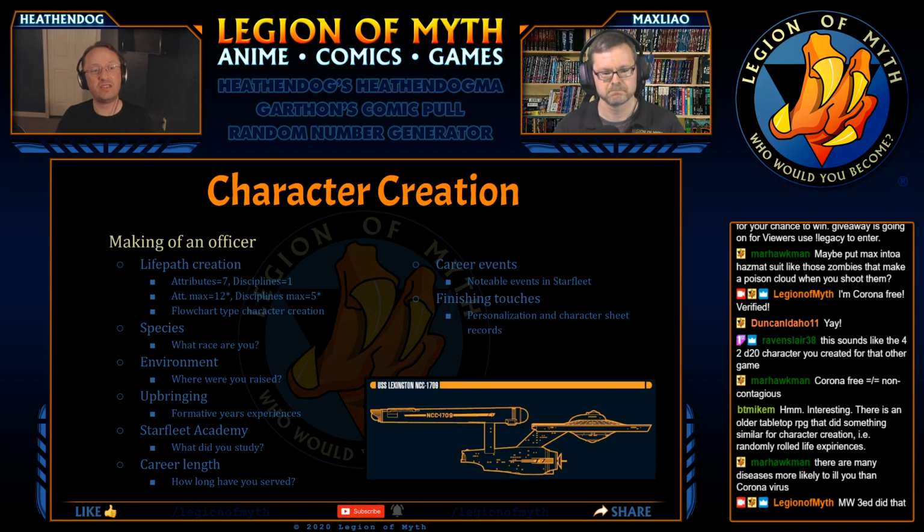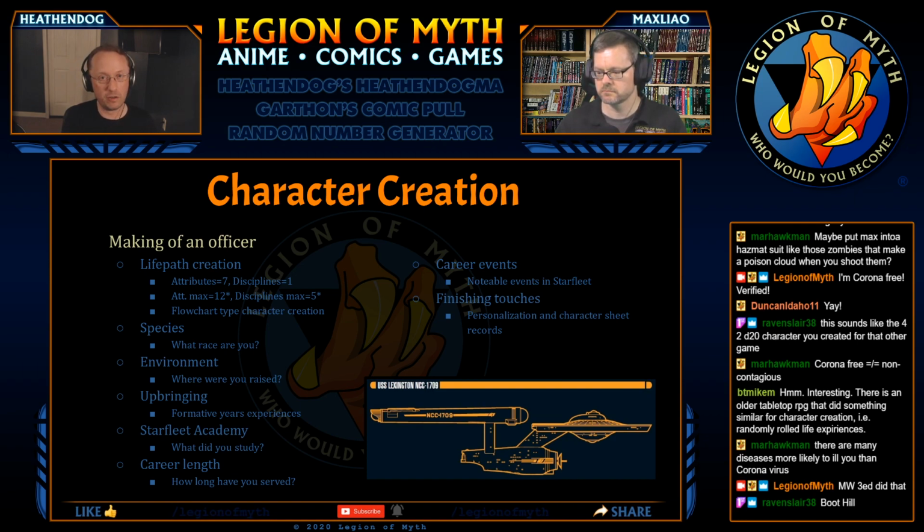Now, like I said, this is a flowchart type character generation. So you go from where you were born all the way through your early life events, how you were raised, Starfleet Academy, what you learned, and then two things that happened during your career that shaped you into the officer you are now at the start of the game.